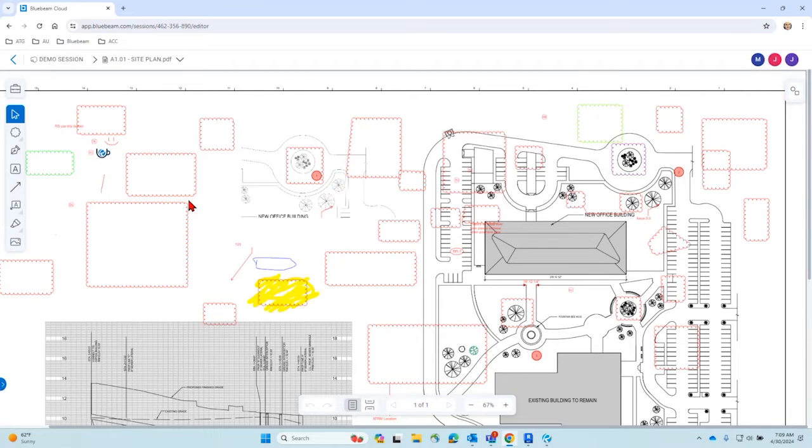That is the key part to this one, because you can go anywhere you have internet access, go to a web browser, and be a part of your session and live collaborate from a markup standpoint wherever you're at without the desktop application.